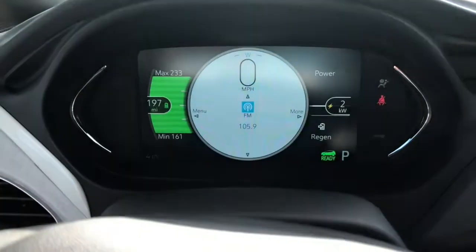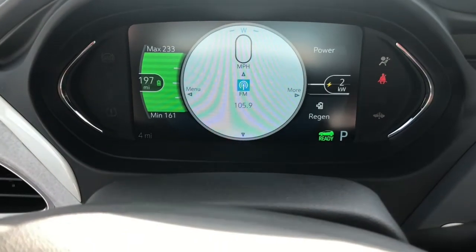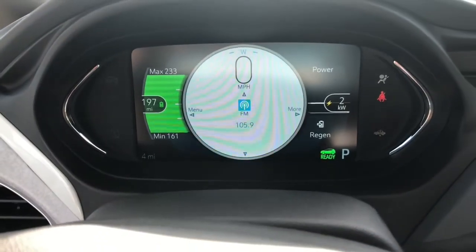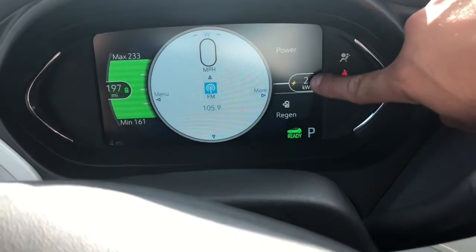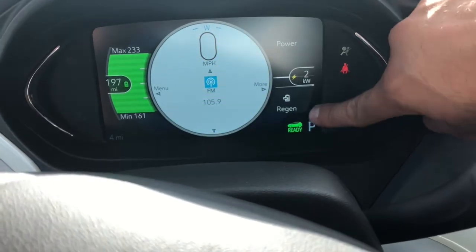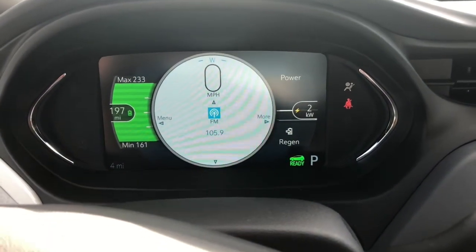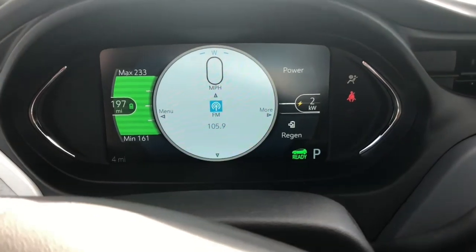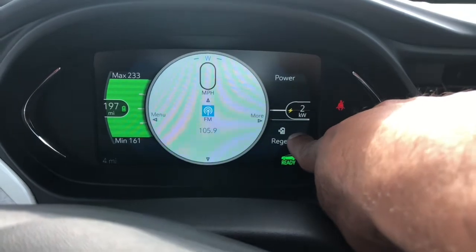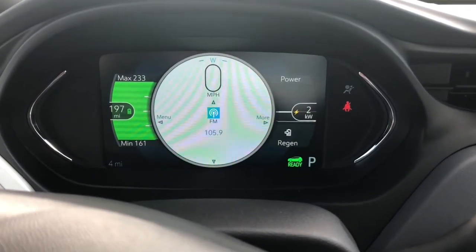Now, as you can see here, on the left-hand side is my battery life, what's remaining. And on the right-hand side you're going to see the kilowatts that are being used at the moment. I'll explain these two later. We're actually going to take the vehicle out for a quick spin to show you a couple features. And right here is the power that you're using, and down here is the power that you're regenerating. Really cool feature that we're going to touch on a little bit later.